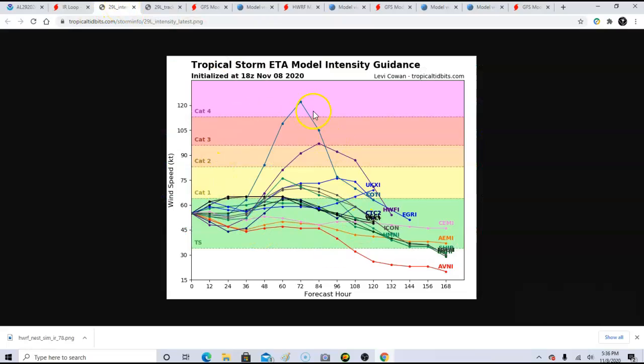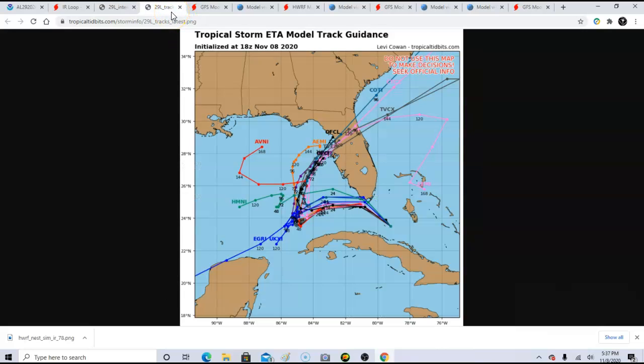But here we go. The models of intensity guidance here, most of them have it all tropical storm, maintaining strength all the way through the week until it makes landfall, possibly this weekend. But a lot of them definitely has it Category 1, and the National Hurricane Center is talking about that, and it's forecast to become a hurricane.